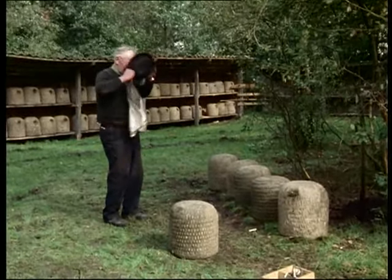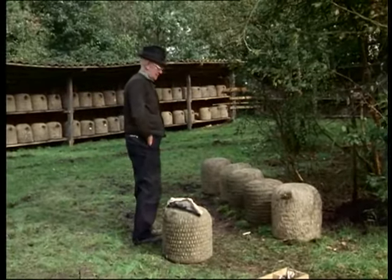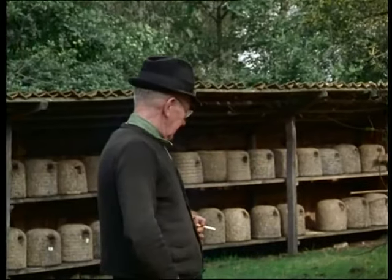It has got warm under the beekeeper's protective hood with its front woven from horsehair. Time for a cigarette. The skeps must remain in place for about 5 minutes.